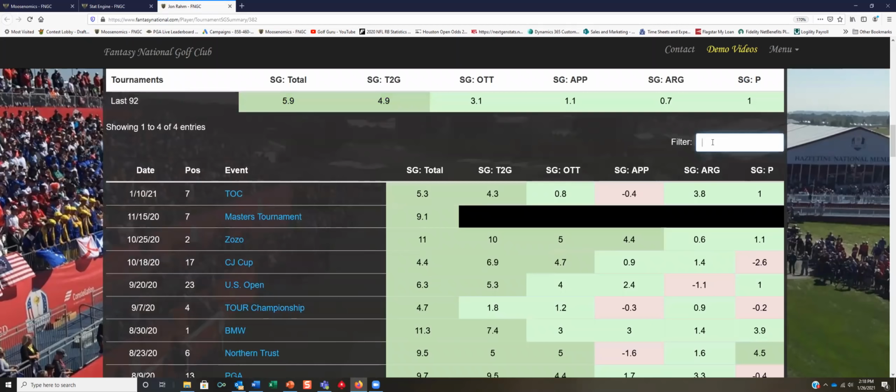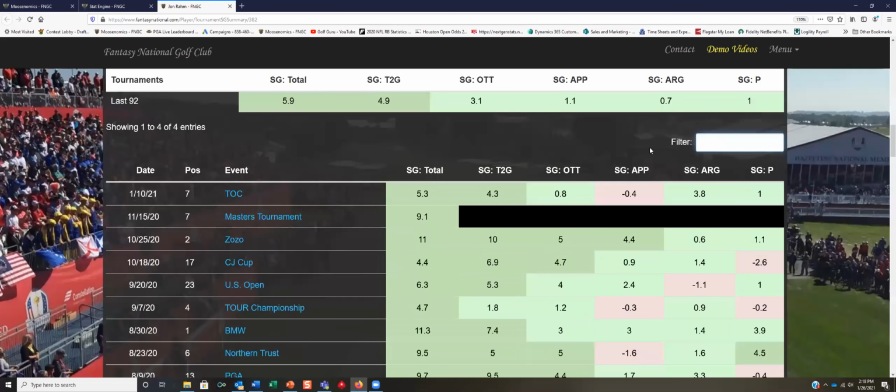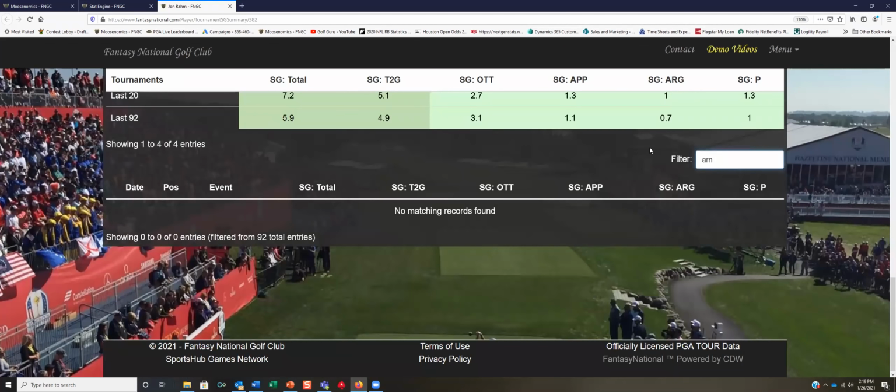And then, as I mentioned, the tournaments and courses that I wanted to look at: I think the Genesis, which is played at Riviera, is a good comp course to look at. He's had good past history at the Genesis. And you also got the Arnold Palmer at Bay Hill, which I guess he has not ever played in.